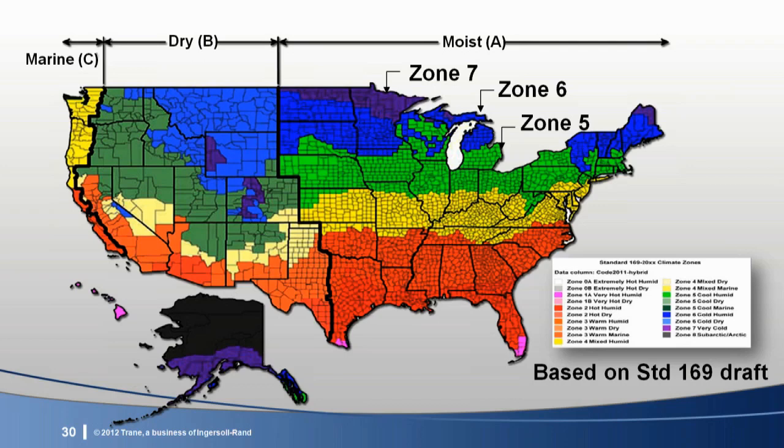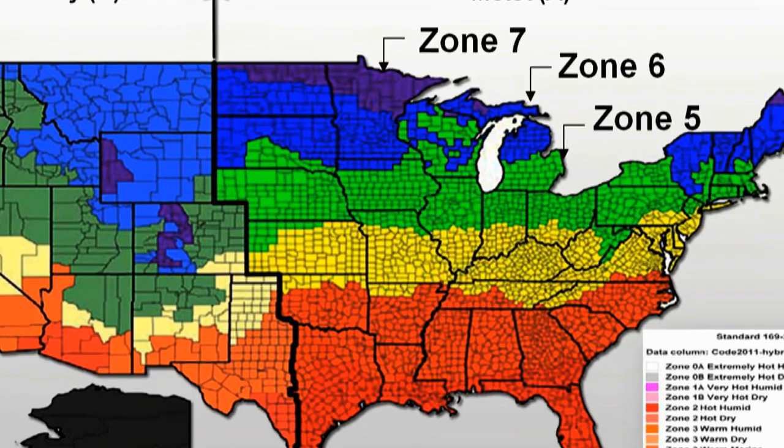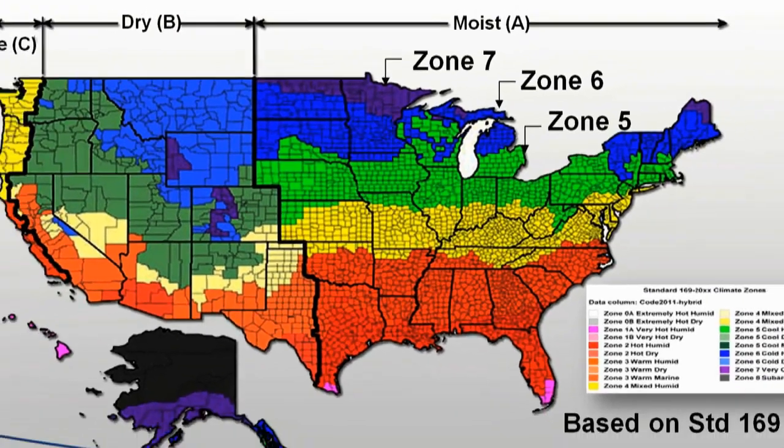But as this map shows, when Standard 169 is published, about 60% of the state becomes Zone 5, about 35% remains Zone 6, and only one northern county will still be Zone 7. That's quite a shift, and 90.1 is sure to include these new climate zones in some future version.